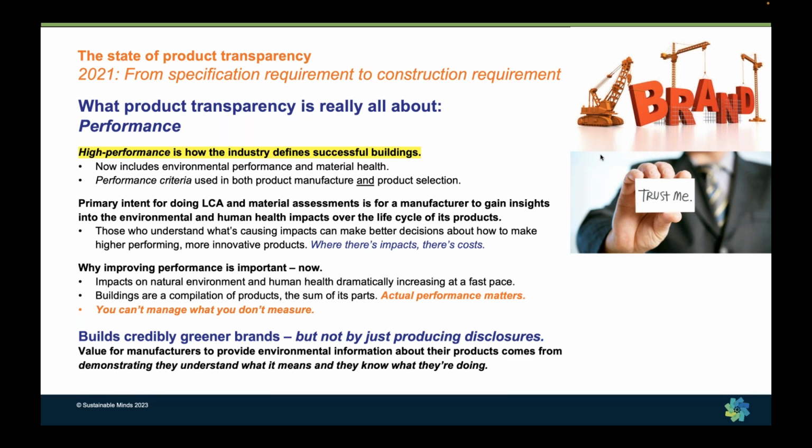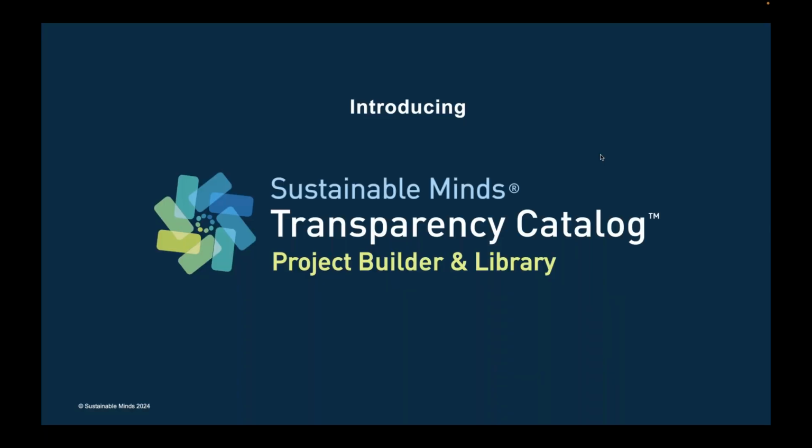This is what we believe builds what we call a credibly greener brand that builds trust. And people want to do business with brands that they trust. So being knowledgeable about what this information means is a huge component to building trust. And you're going to see these 2 companies today really have it down. They've got a lot of information that they've created and learned from and continue to drive performance improvement.